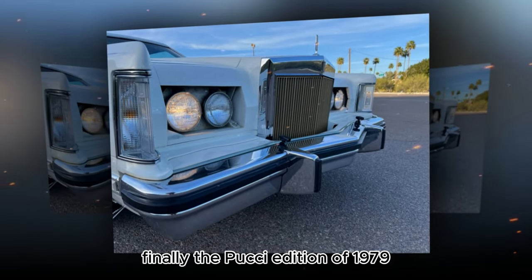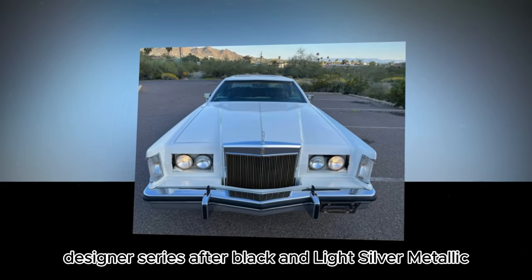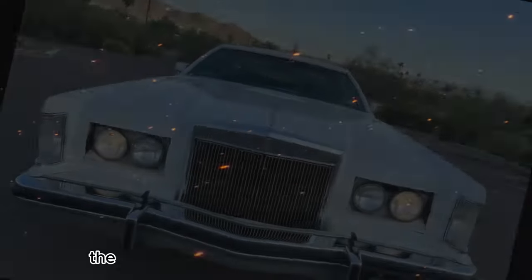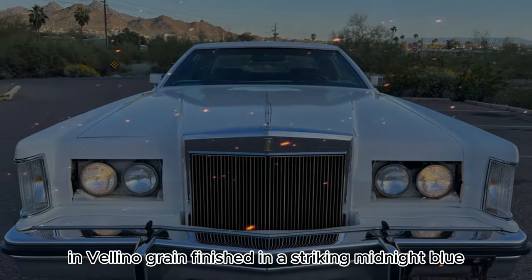Finally, the Pucci edition of 1979 was the boldest color option available of any Mark V designer series. After black and light silver metallic, the Pucci switched things up with medium turquoise metallic. The only roof layout was a full vinyl covering in Velino grain, finished in a striking midnight blue, another new color.